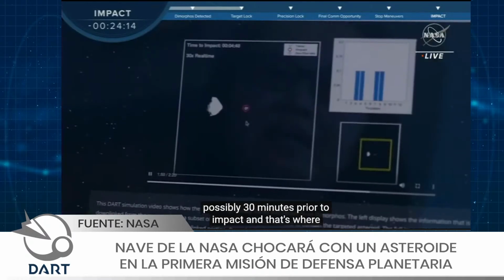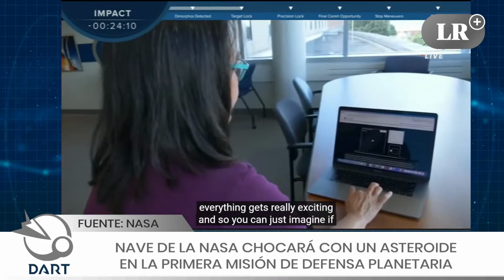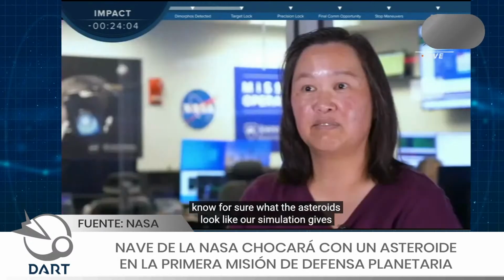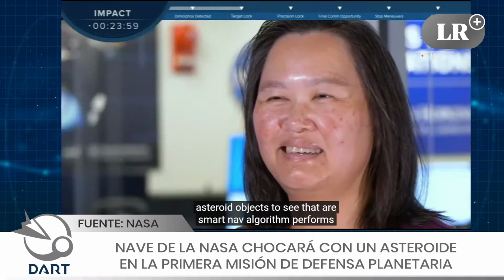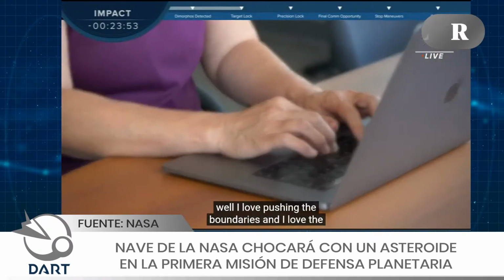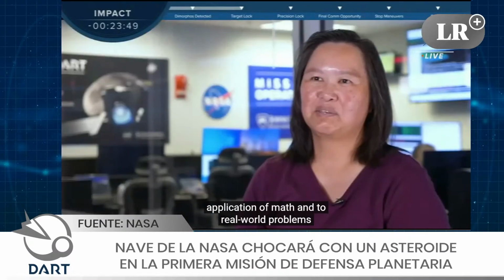Because we don't know for sure what the asteroids look like, our simulation gives us the capability to use different asteroid shapes and asteroid objects to see that our SmartNav algorithm performs against all these unknowns. We're super excited and nervous as well. I love pushing the boundaries, and I love the application of math into real-world problems, and then seeing it actually doing its thing. To me, there's nothing cooler than that.